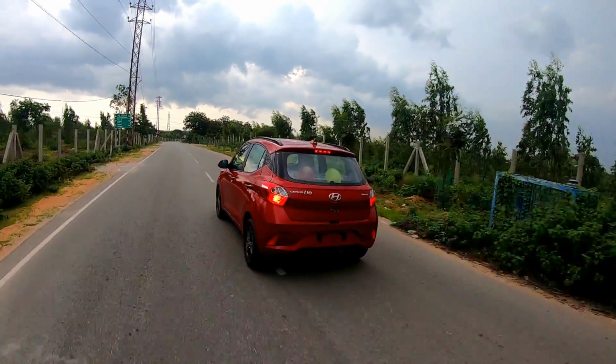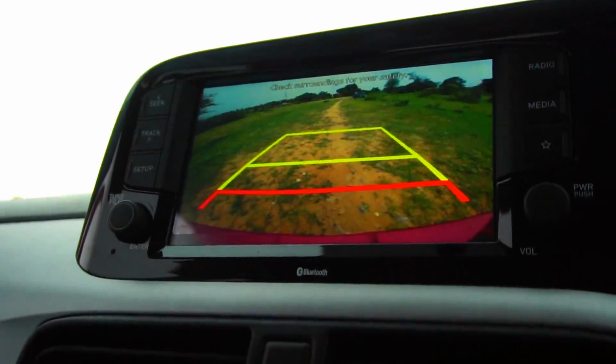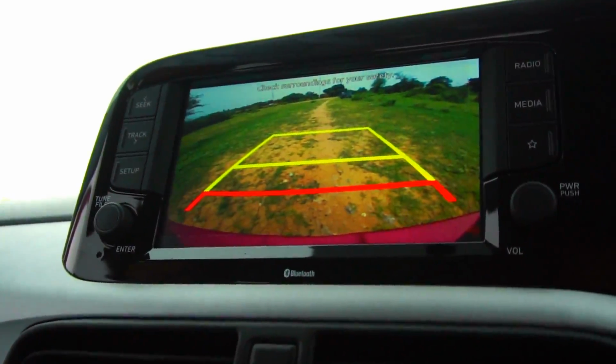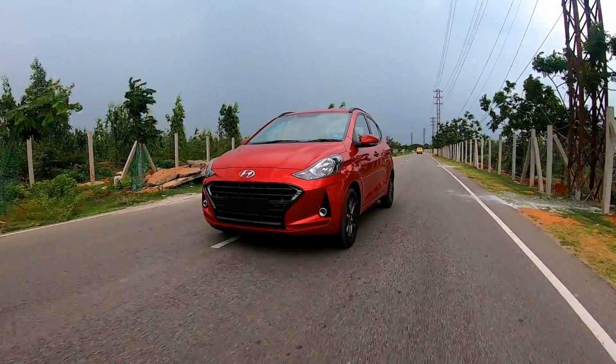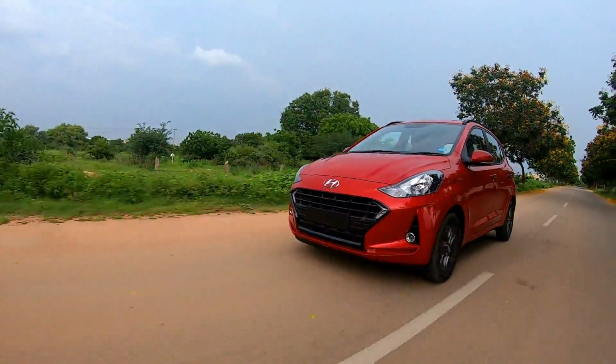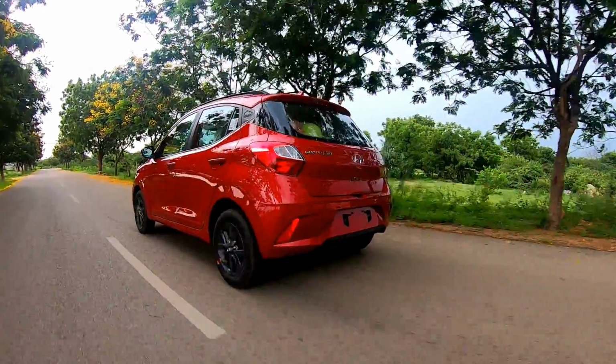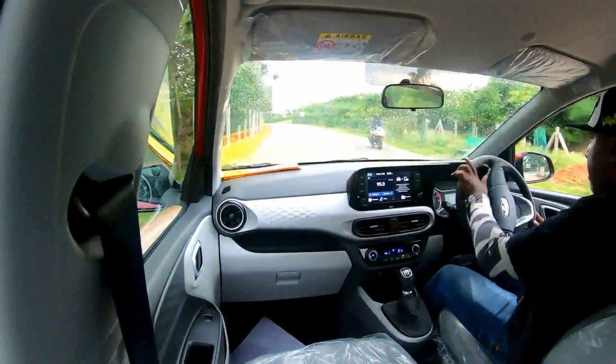We have emergency stop signal feature, which I've already talked about earlier. We also have rear parking sensors and a rear view camera with guidelines, which helps you park your car in tight parking spaces. The body structure itself is made up of 65% advanced high-strength steel and high-strength steel, which makes the body really strong and sturdy and more durable over time.